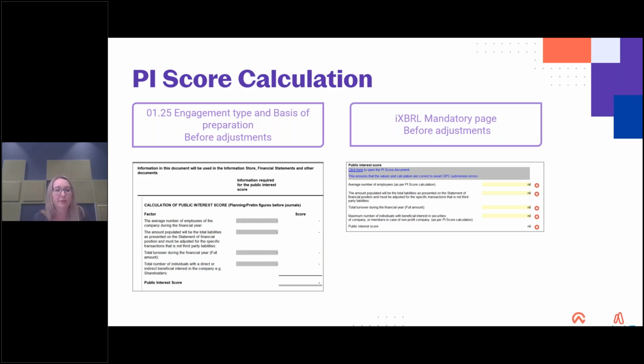If you type in figures for your average number of employees on your document on the left, that will automatically pull through to your document on the right. And your mandatory page information will also pull through from your financials after journals. But that is a change in the process. And I do believe it will help all our clients a lot. And you might not have used 125 before for that reason.